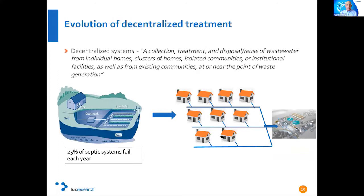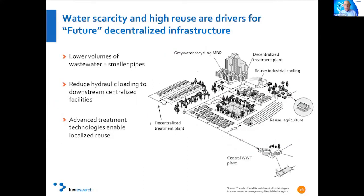Now, decentralized treatment has come about. First, it started with septic tanks, and then it moved into a more formal method of operation. Here's a great diagram which shows you various treatment points, point of use treatment, as we call it, decentralized treatment, all flowing to a central wastewater treatment plant. And now this treatment plant doesn't have to be so huge because there's been all of this preliminary treatment happening. Reduced hydraulic loading, in other words, less water pipe needed. And advanced treatment technologies enable localized reuse.